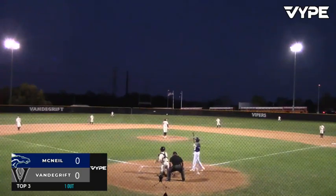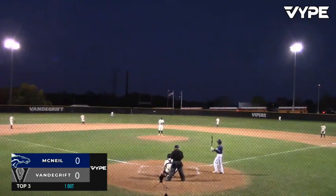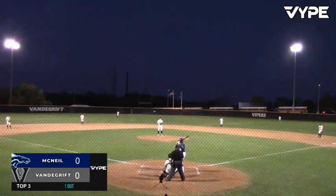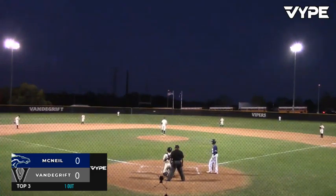And predictably, on that two-strike pitch, that hard breaking ball comes in and misses a little bit inside. So it'll be two balls, two strikes. And Simpson calls time.